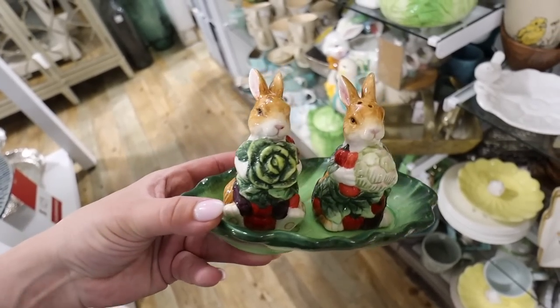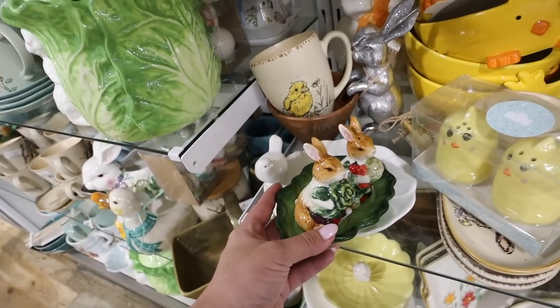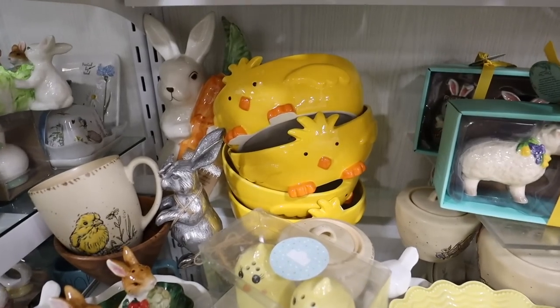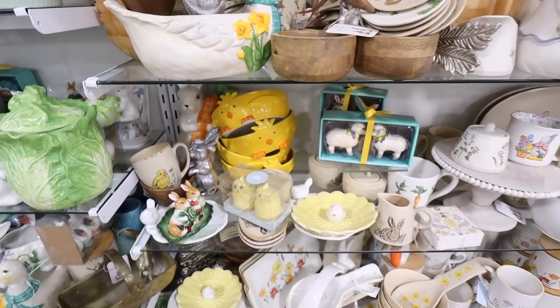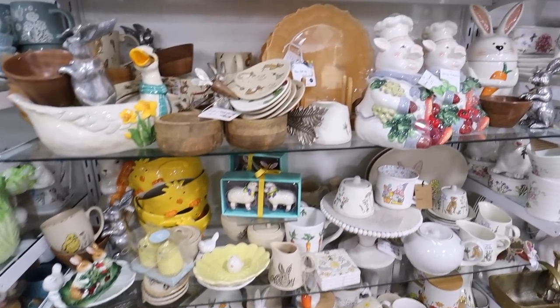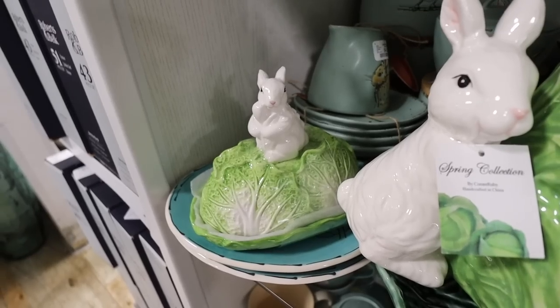I really want to double check all these items that they're not chipped or broken in any way, just because they're not protected. Look at the little chick bowls. I feel like they have such a good mix of more fun, whimsical Easter decor, but also more traditional items. They also have a ton of matching items.